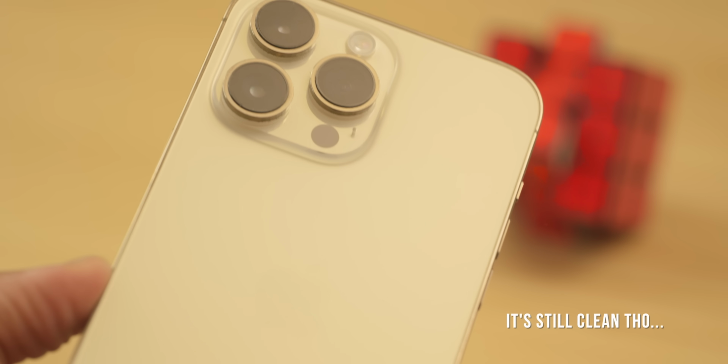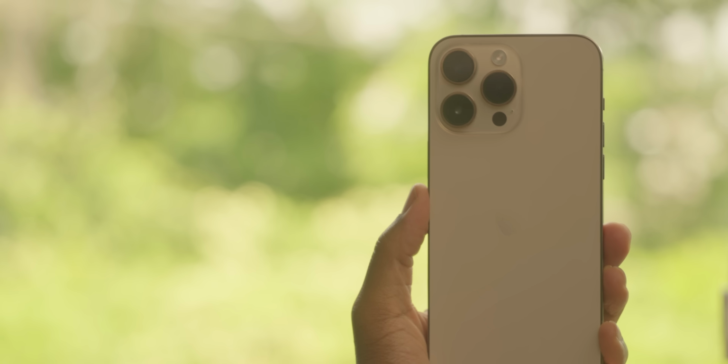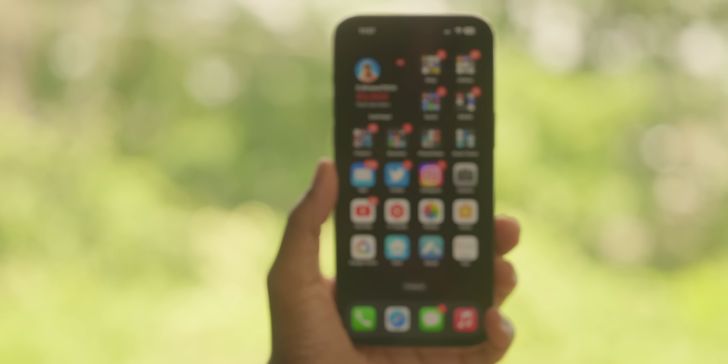And yes, I have dropped it. Now, I'm not advocating for abuse to any iPhone, I'm just sharing my experience, and it doesn't mean you'll have the same. That's my disclaimer.